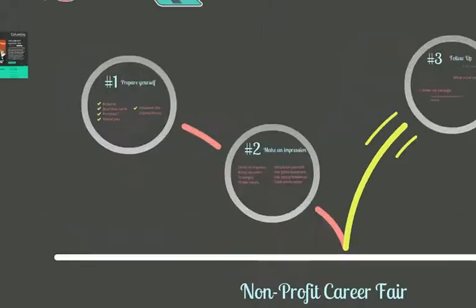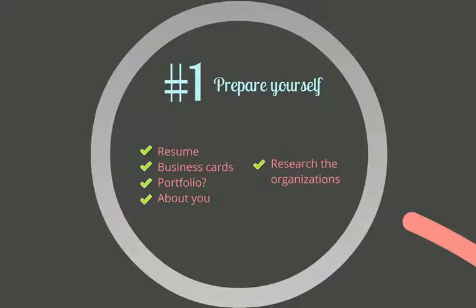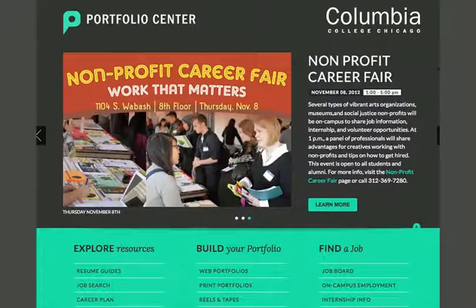Success is not just about saying the right things on the spot. It begins before you even arrive with the right prep. Even if you're only looking for volunteer work, you do need to bring a resume with you to the job fair. But don't be intimidated if you don't already have one. Check out our resume resources online if you need help getting started, and don't hesitate to come in for resume walk-ins on Tuesdays from 3 to 5 and Wednesdays from 12 to 2.